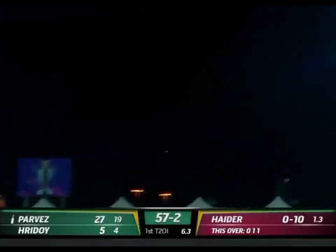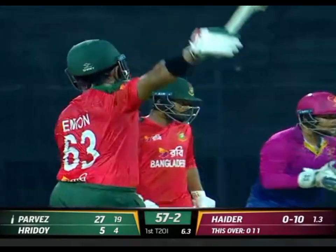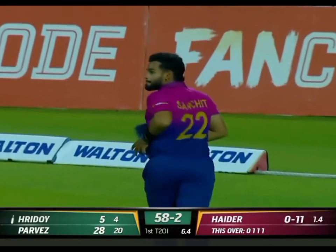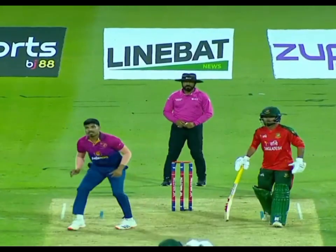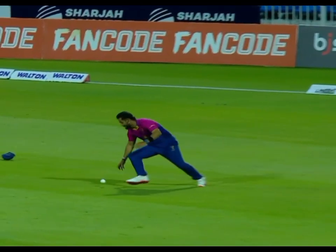Aerially played, but will drop safe. Sanchit Sharma on that occasion. Well, I think Sanchit was slow off the blocks. Didn't even try for it. Didn't anticipate the ball. Should have been taken, I felt. Just very slow off the blocks. Was never in any mood to get close to that.